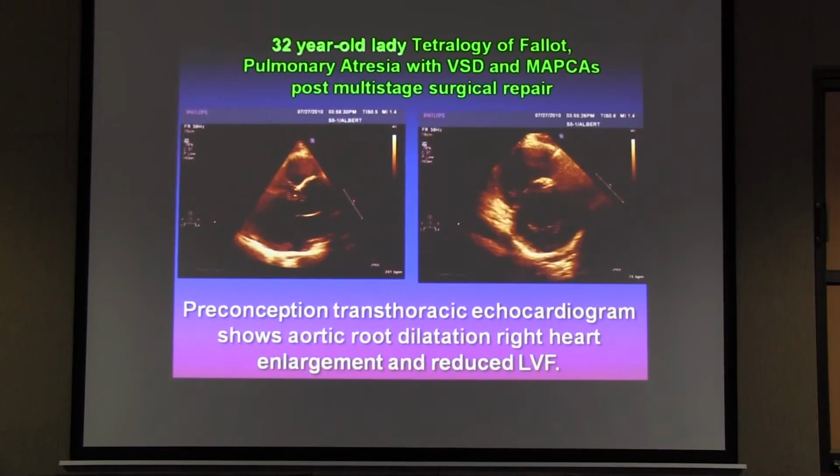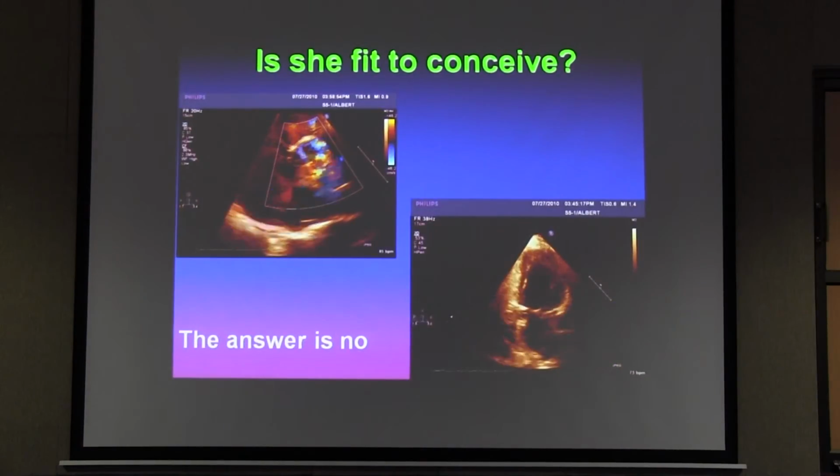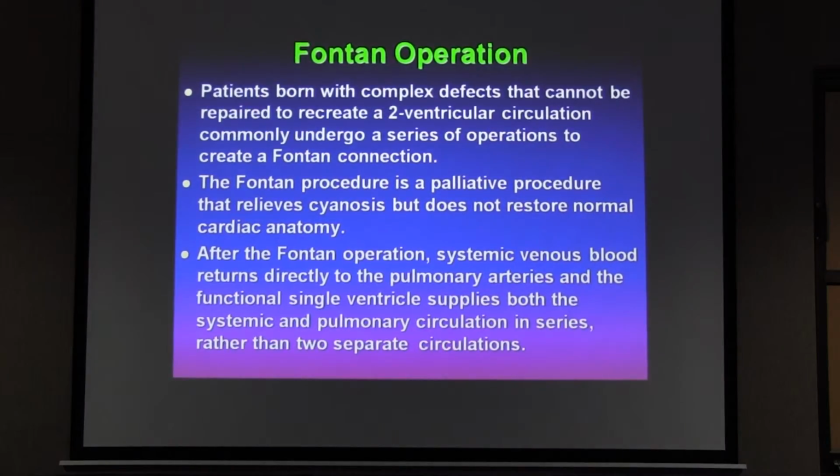This is a 32 years old lady with tetralogy of Fallot with pulmonary atresia and lots of MAPCAs, multiple surgical repairs. And is she fit to conceive? The answer is no. So the Fontan operation: patients born with complex defects that cannot be repaired to a two ventricular circulation commonly undergo a series of operations to create a Fontan correction.